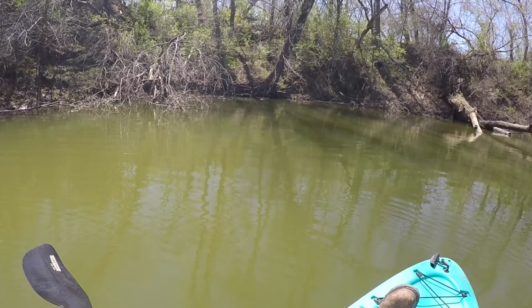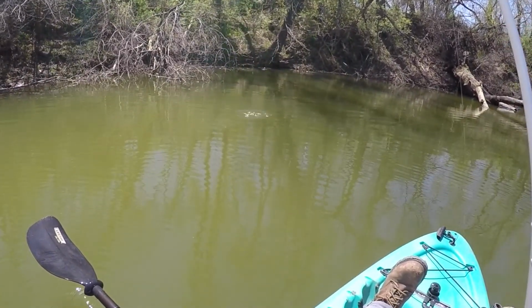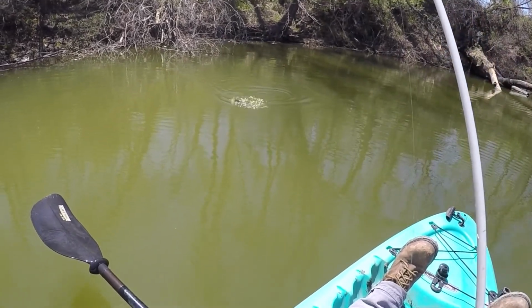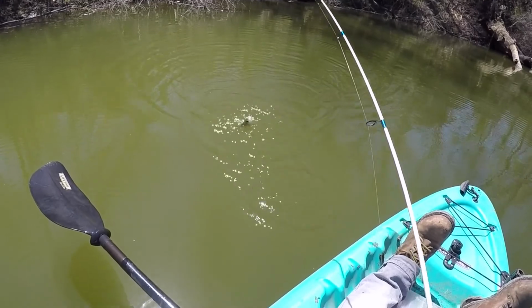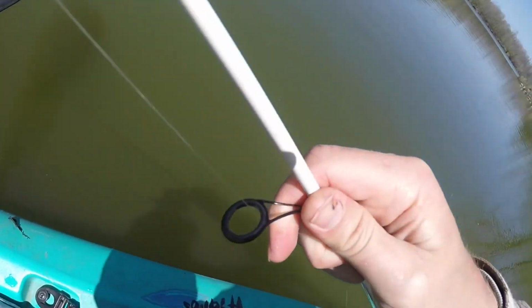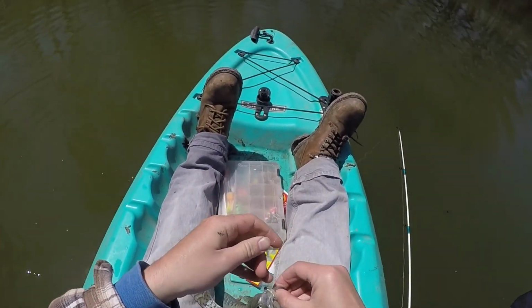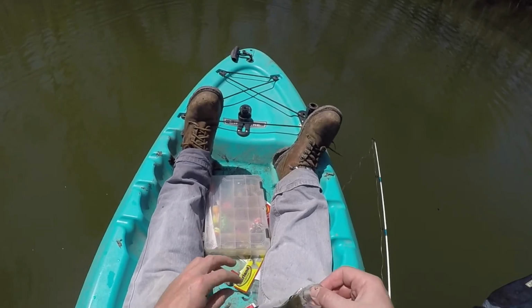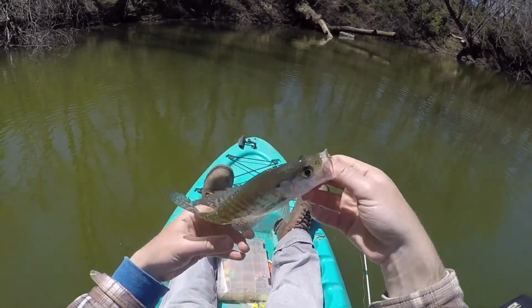Here's another fish. What do we got here? Another crappie. It's a better one. That's a little better. I would have had a dinner tonight. Would have definitely had some dinner tonight.